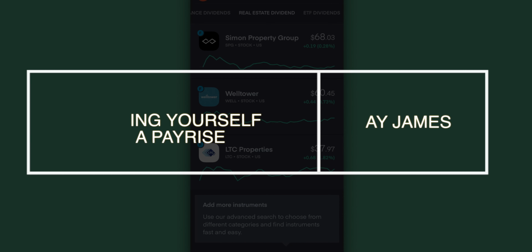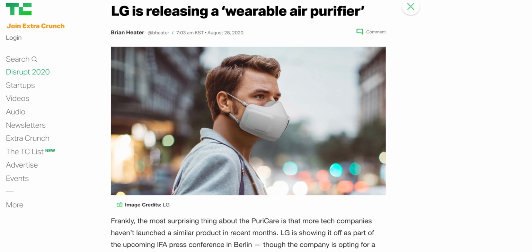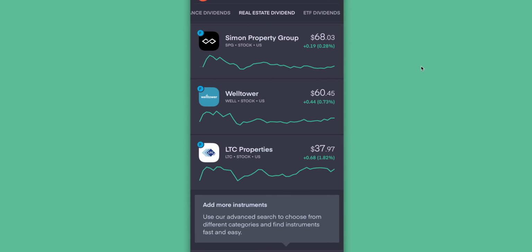Now that sounds counterintuitive, given that normally you rely on someone else to give you a pay rise, so I'll mainly be discussing that topic. In addition, there are two news articles that I'm going to be going over. The first one is LG releasing a wearable air purifier, and also the concern that the UK will most likely face tax increases. But first, an update on the Trading 212 portfolio.